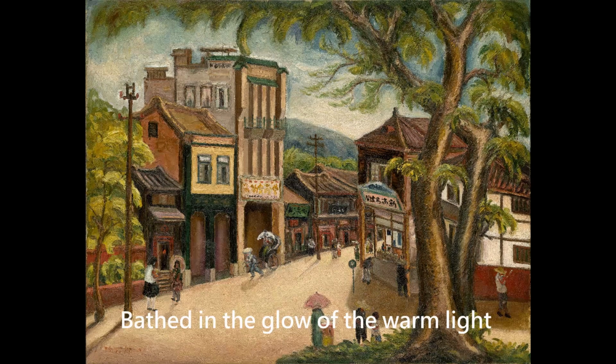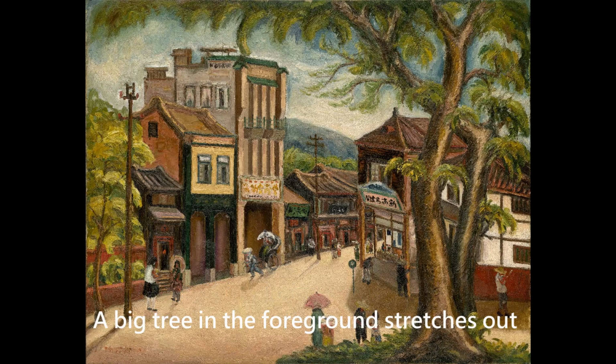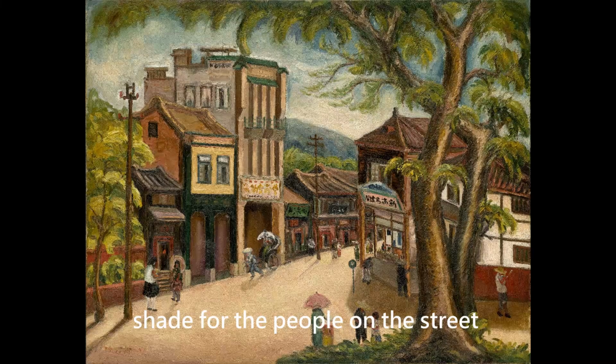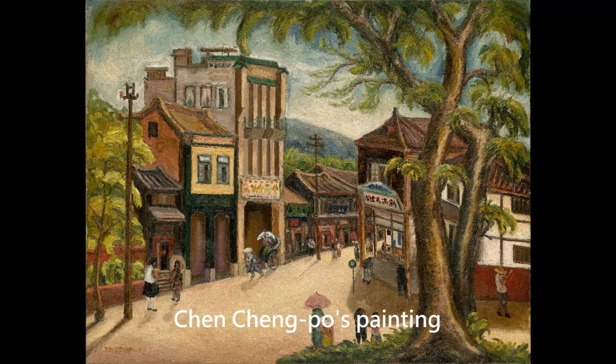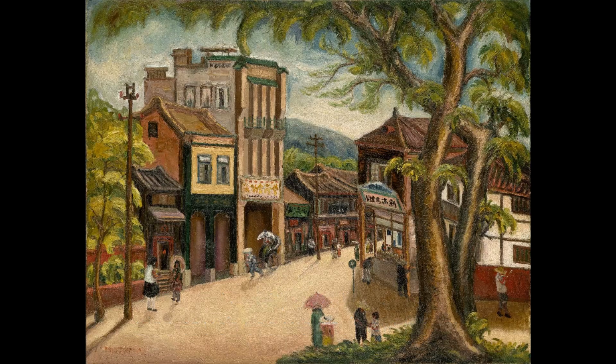Bathed in the glow of the warm light, everything in the painting also reflects the gentle and lovely colors. A big tree in the foreground stretches out into a canopy, as if to provide shade for the people on the street. Close your eyes and try to walk into Cheng Bo's painting. Perhaps you can also touch the warmth of this land.